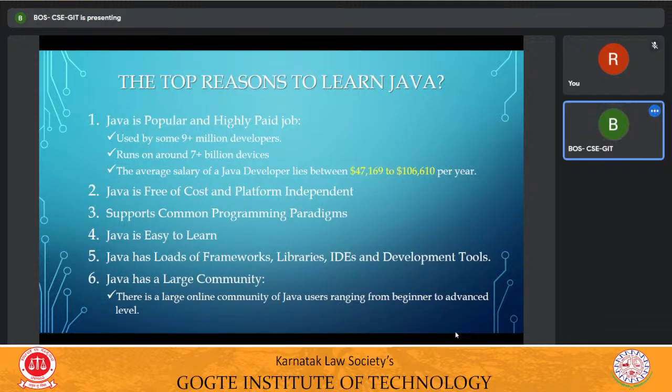And moreover, if you have any difficulty regarding any of the frameworks, libraries, or any concepts in Java, Java has a huge community, from the beginner level to the advanced level. You will find a community for each and every level. So you need not worry if you're stuck somewhere in the programming. Just put a query in the community. Any person who knows that concept will definitely help you. So these are some of the most important reasons why we need to learn Java.